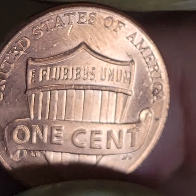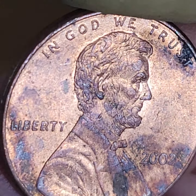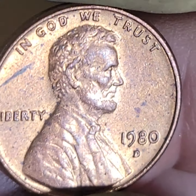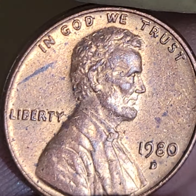Ah man, I think it's dirt, but I wish that would be a mint error. I mean, I wish every coin would have a mint error. Nah, it's not. It's dirt. I knew it was dirt. That's not true. I didn't know it was dirt. I was hoping it wasn't. What is this? Oh, that's a nice 1980. That's a beauty.